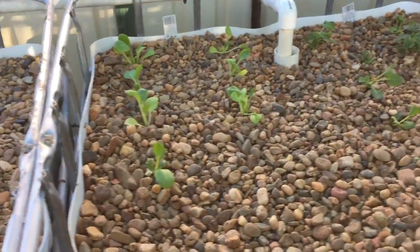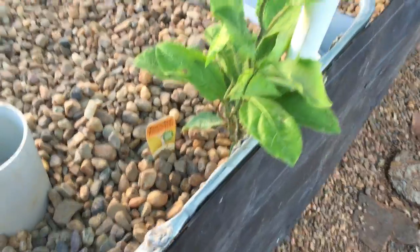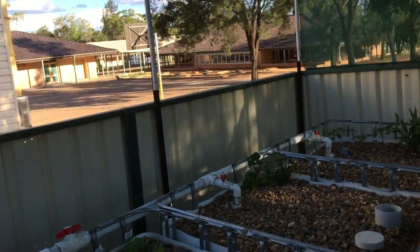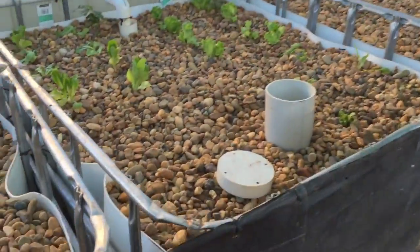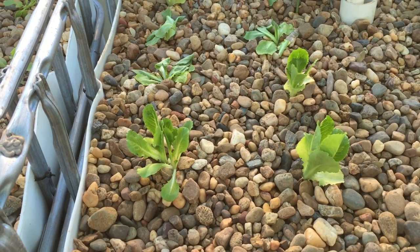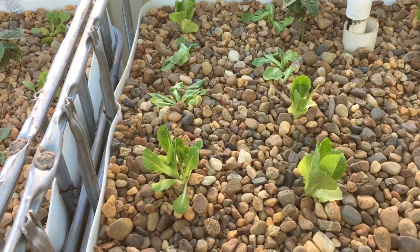The bok choy, Asian salad mix, a panorama gold passion fruit. The idea is that that will grow up there and out there. Sun comes in under here for these beds for a few hours of the morning. You can see which ones look good and which ones don't. Now that's probably my planting technique as much as anything else, but I'm just going to let them go.